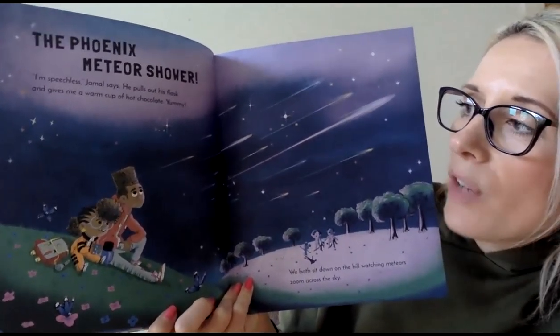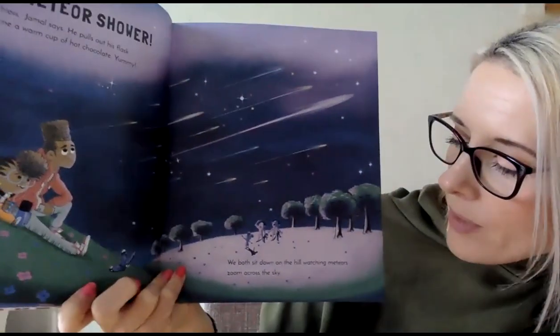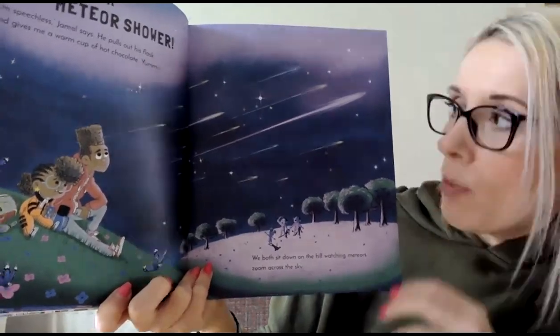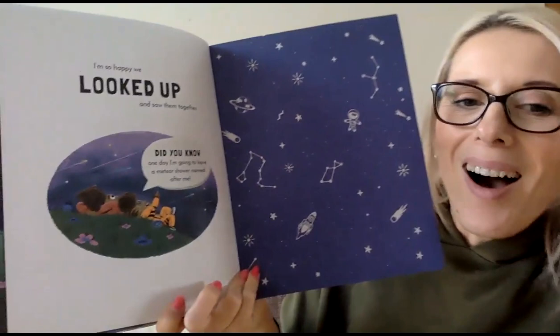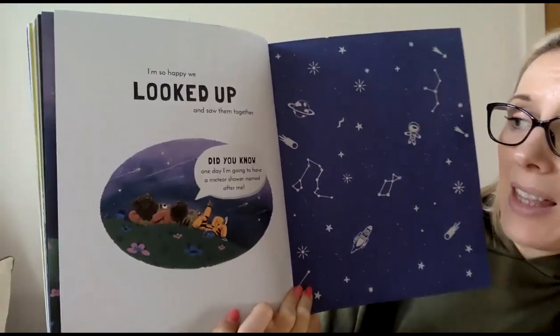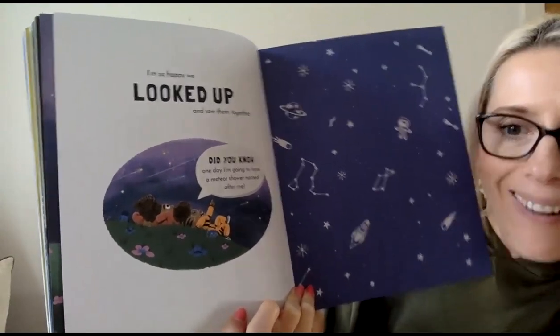He pulls out his flask and gives me a warm cup of hot chocolate. Yummy. We both sit down on the hill and watch the meteors zoom across the sky. Whoosh. I'm so happy we looked up and we saw them together. Did you know one day I'm going to have a meteor shower named after me? Oh, Rocket, she does love space, doesn't she?